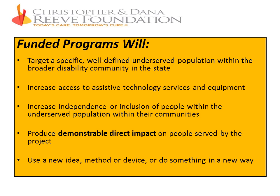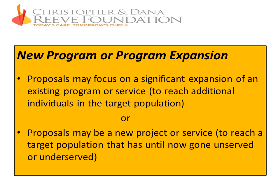Funded programs will increase access to assistive technology services and equipment, increase independence and or inclusion of people within the underserved population within their communities, produce demonstrable direct impact on the people served by the project, and use a new idea, method, or device, or do something in a new way. Programs may focus on a significant expansion of an existing program or service to reach additional individuals in the target population, or proposals may be a new project or service to reach a target population that has until now gone unserved or underserved.